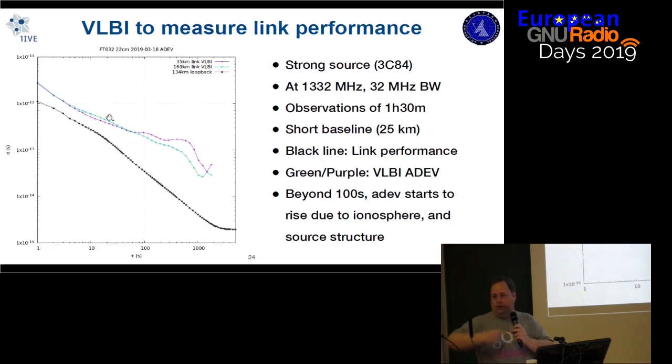And after that, it starts to deviate. This is where the ionosphere becomes turbulent, where you lose coherence, not because your clock is bad, but because the ionosphere becomes unpredictable. And the other factor is that your source is not a perfect point source, so that starts to add up in your image as well.